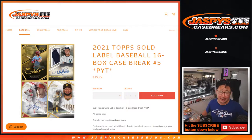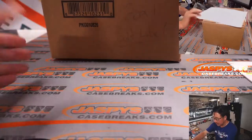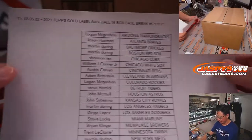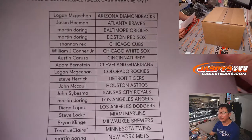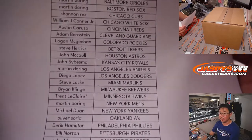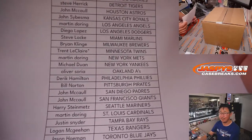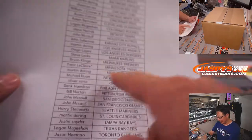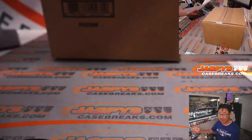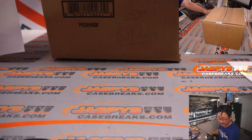16 boxes, full case, pick your team. Number 5 on the 5th of May, Cinco de Mayo. A very big thanks to everybody here for making it happen. Appreciate it. No fillers as well. We were able to do this straight up. Trent with that last spot mojo star next to his name. Trent, the legend, as legend goes here at Jaspy's, last spot mojo, 70% of the time, hits 100% of the time. What's that? According to legend.